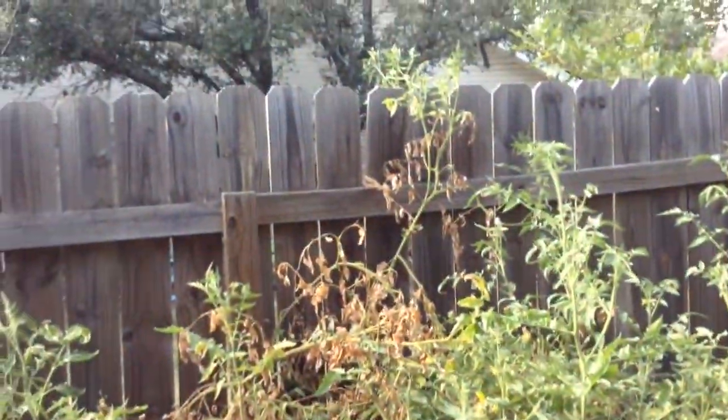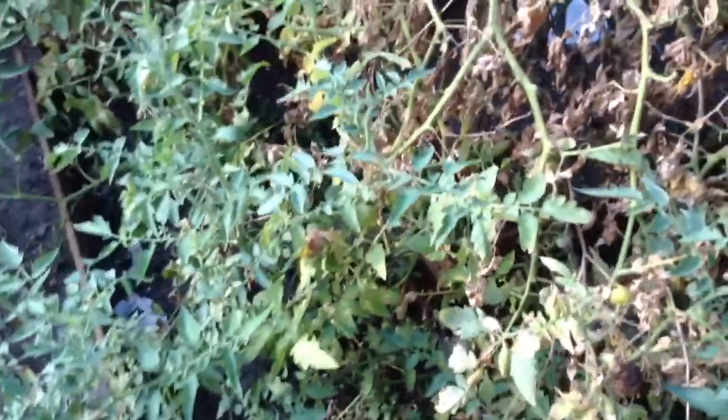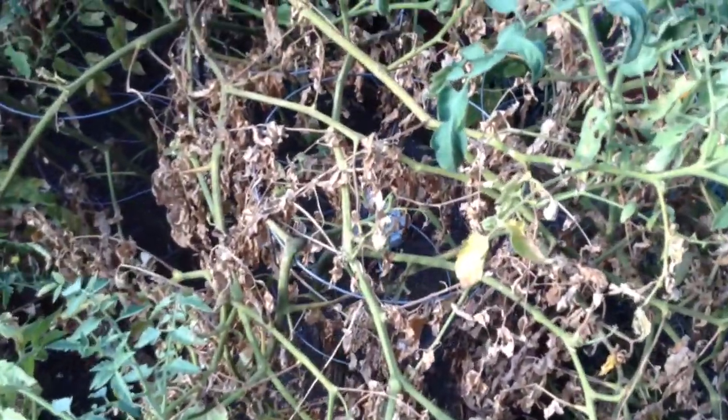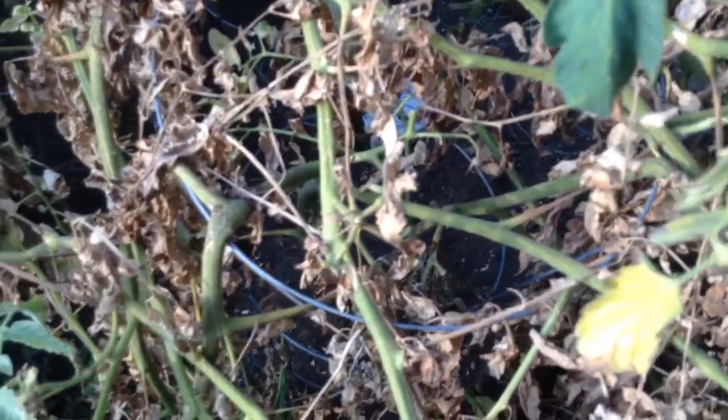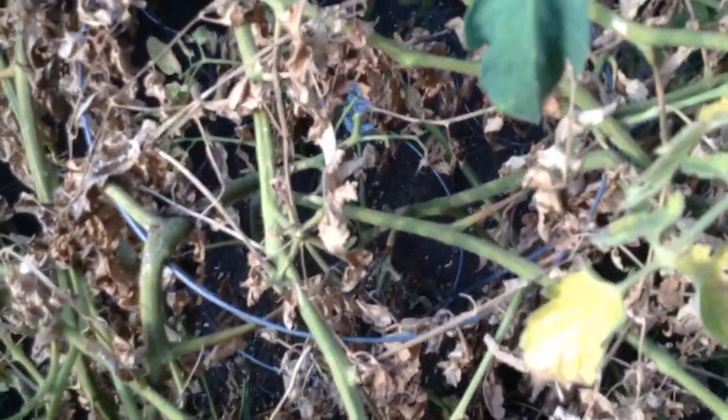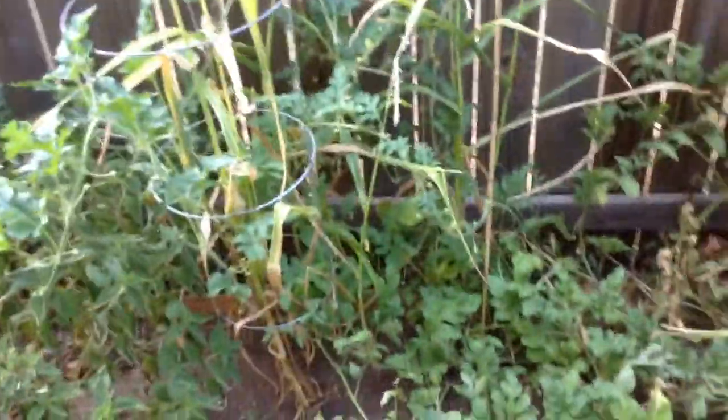So then we get over to the tomatoes, and these suckers did not like the heat at all. So I'm going to take them out. I did release 1,000 ladybugs the other day. I think it was yesterday morning or the day before that. I don't know, the day's been going by fast. But right there is one. I think most of them actually flew away, which is unfortunate, but oh well.